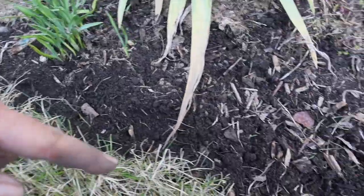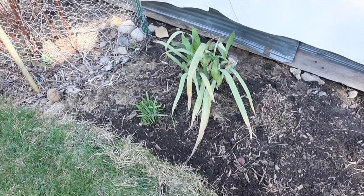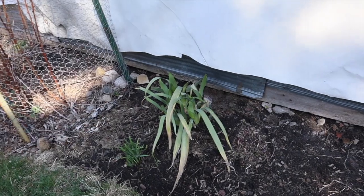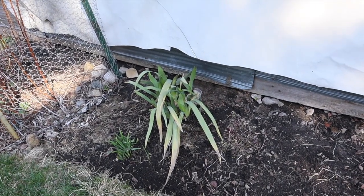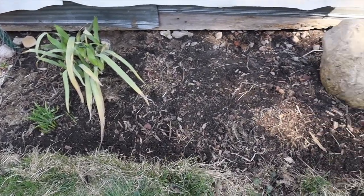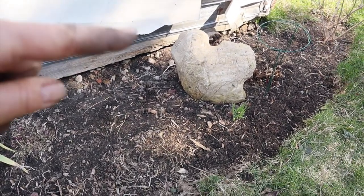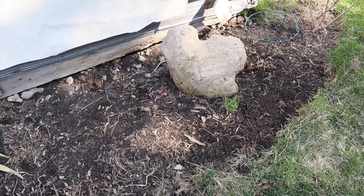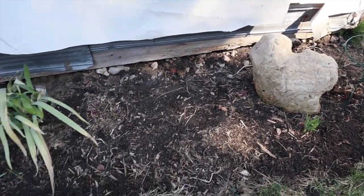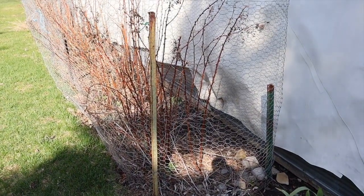Now the edge here isn't very straight or smooth, but I'm reluctant to do too much over here permanently because at some point this slug hut hopefully will be replaced with a proper wooden barn. So I don't want to do anything too permanent that I'm just going to have to pull up. So I just tried to neaten the edge a bit. And this rock, we call our heartstone, we found it, I think it was just over here somewhere when we were digging up. I thought it was so cute. All right, on to the raspberries.